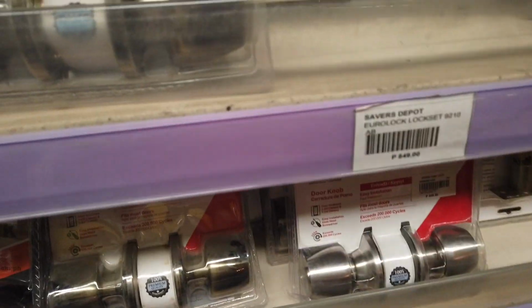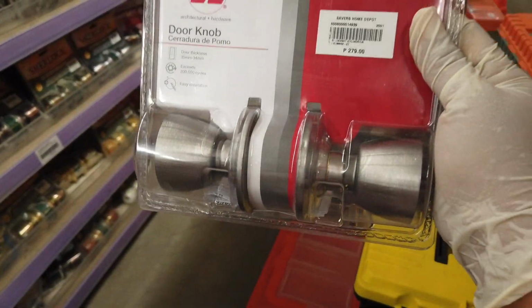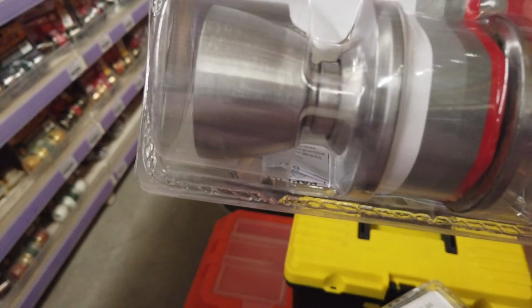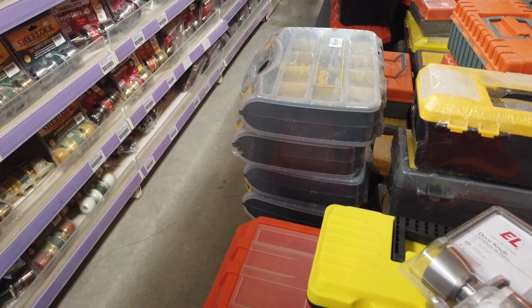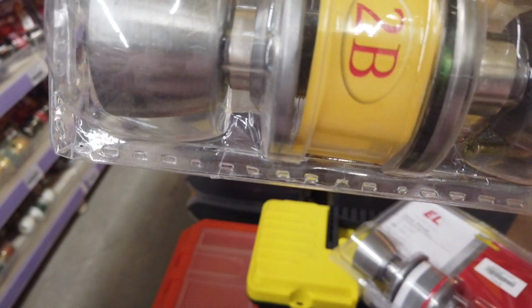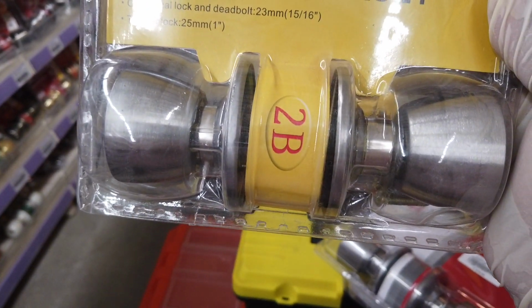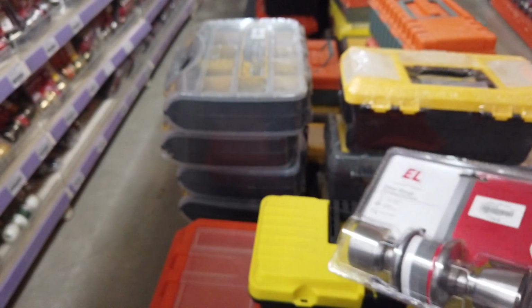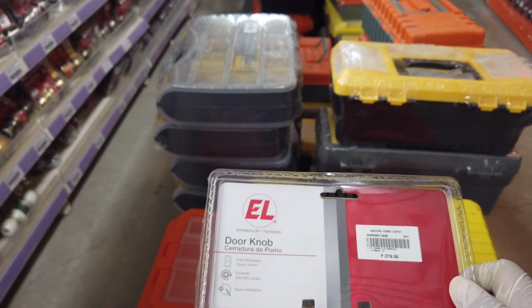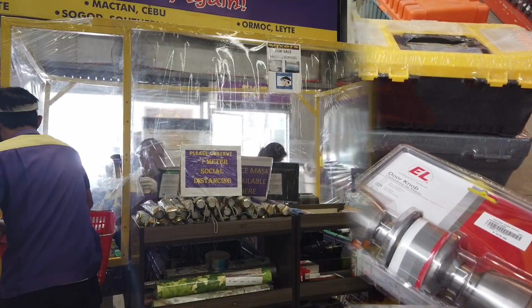This is the next one. This is 279. The door thickness should be 35 mm to 34 mm. It seems this is wider. So I'll just try this other one.